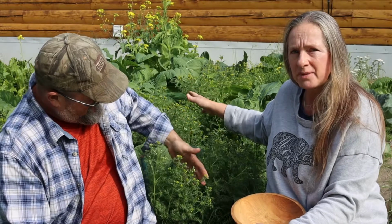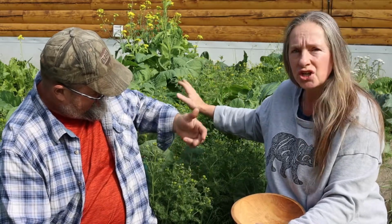So today I'm going to be harvesting some things around the homestead. We're going to be harvesting some of my herbs and flowers from the garden beds here, because soon I'll be pulling these out and getting ready for our fall crop.